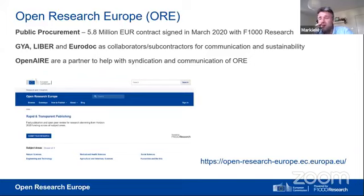So Open Research Europe in a nutshell is a publishing platform, which I'll talk about in a lot more detail in a second, but it's run by the European Commission, who put out a public procurement for this publishing platform in 2019, and F1000 Research, being the lead bidder, worked very closely with the Global Young Academy, LIBA, and also Eurodoc, who are subcontractors, and we won the bid.